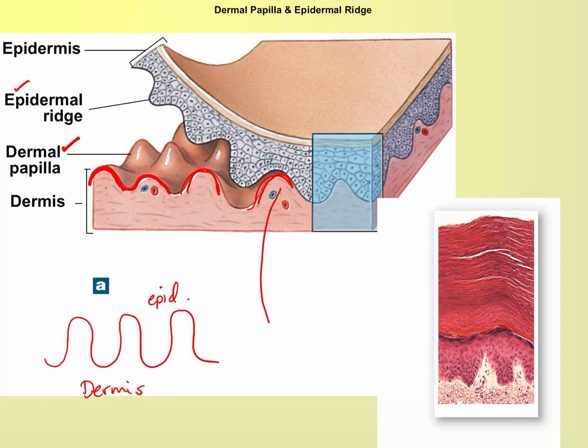Let's look at a dermal papilla in the histology slide. It's right here, right? So remember the epidermal tissue, anytime you have epidermal cells, they're always going to stain dark compared to connective tissue. So for skin, you're going to look for this very drastic transition from dark to light. So that light area is the dermis. And you can see how this upward projection, we're making a little hill here, that's a dermal papilla, okay? So what is our epidermal ridge? It's the downward projections of the epidermis, right? That's all it is.